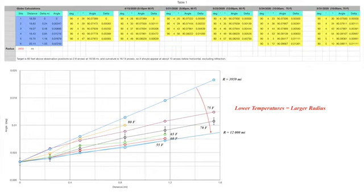A relationship we notice is that a lower temperature produces a larger radius. Isn't that incredible? We were supposed to measure the divergence of the gravitational vector or the lack thereof. And notice all that variation, which is pretty much due to temperature. That's just incredible.